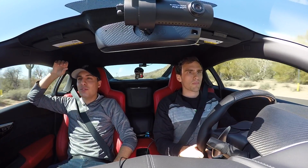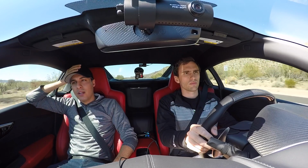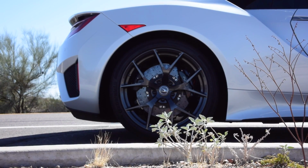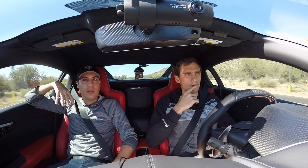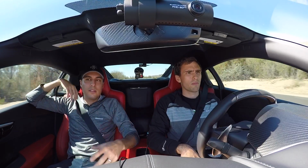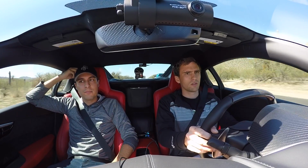Well, there's two trains of thought here. If you compare it against something in similar performance, like a McLaren, yeah, it's priced relatively high. But if you look at all the technology and engineering that went behind this car and the time it took to build what it is today, it was like 15 years. I don't think it's high. It's reflecting the amount of engineering and power and time that's gone into this car.